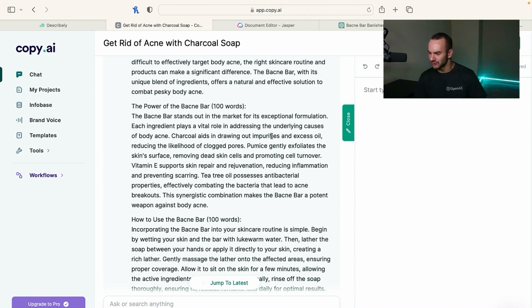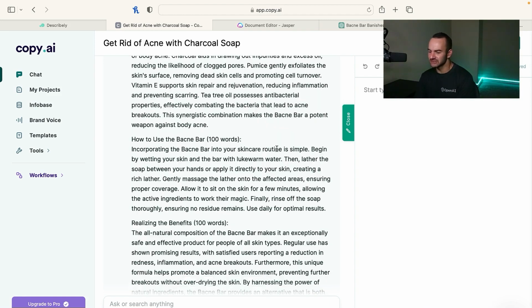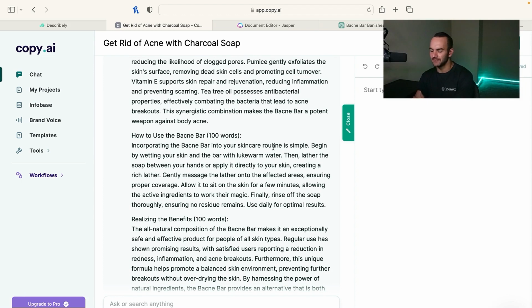The backne bar stands out in the market for its exceptional formulation. Again, this is just where it doesn't sound like a human wrote it. And it's not the worst thing, but it's just bad because when it looks like an AI wrote it, it's because it's using super long words to say basic things. So it looks like it's getting a lot of the same information online to describe these different ingredients.